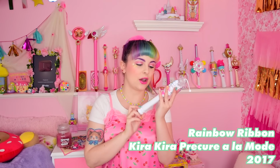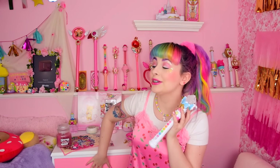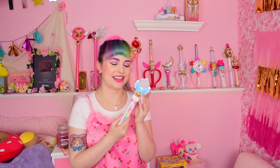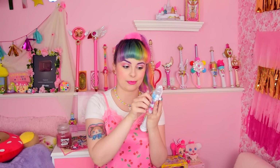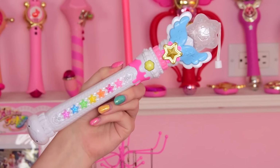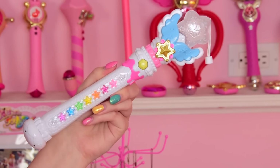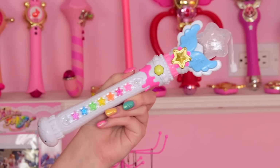And also, my favorite item from Kirakira Precure A La Mode is the rainbow ribbon. This is Parfait's weapon. It is gorgeous. I have the ribbon tucked away in my magical girl parts drawer. But yeah, I think this is one of the most beautiful things that Precure has ever put out. It's gorgeous and good. I am a sucker for a good rainbow motif, some good blue and pink, and a golden star. It's like I designed it.